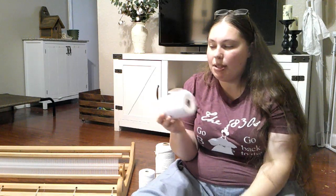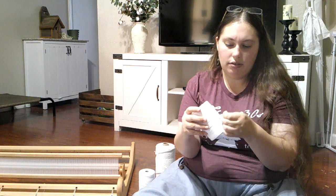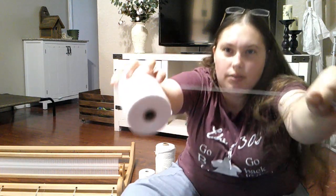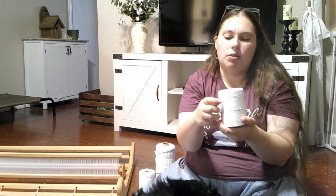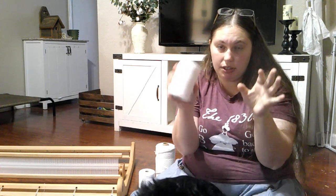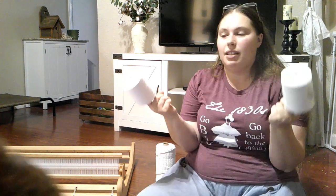So this is what we're going to be using for the main thread, and it's very fine. And pull some of it off. But it's just slightly thicker than sewing thread. Slightly. And 16/2 is just the size. So 16 is the size of the single bits of yarn that make up this yarn, and the 2 is just how many singles there are. So there are 2 singles twisted together to make this yarn, and the size of the singles is 16. So I have 10 more somewhere, but here's 2 of them.